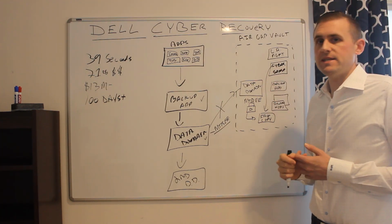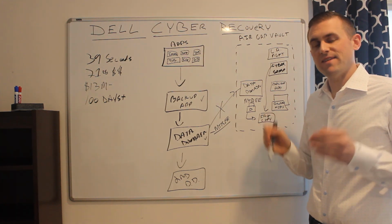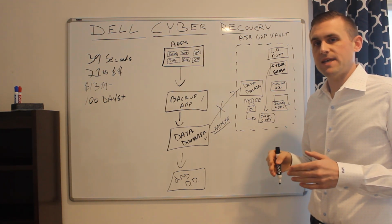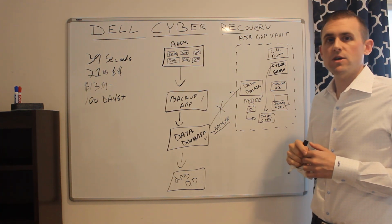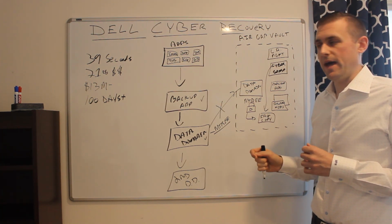The good part about this is we're going to be able to pinpoint the time that it happened, the backup job it happened in, and the applications that are affected. So when it comes time to recover, you know exactly where you need to go to do that.